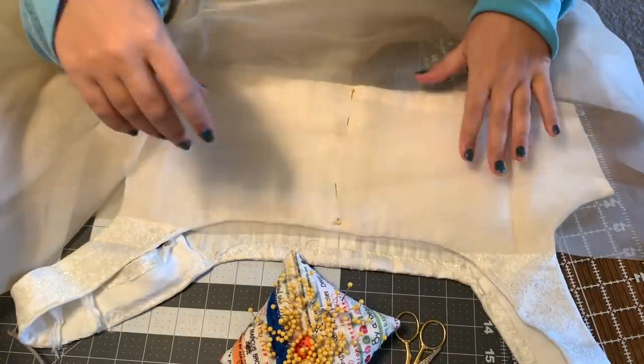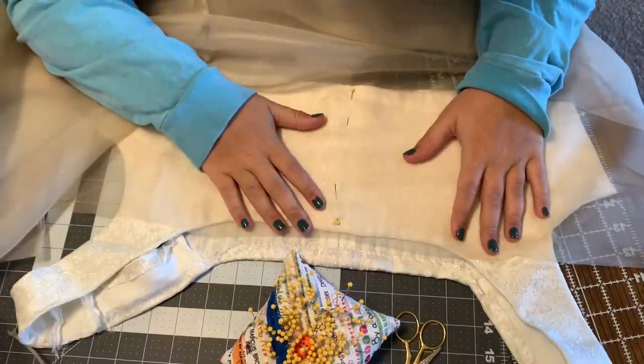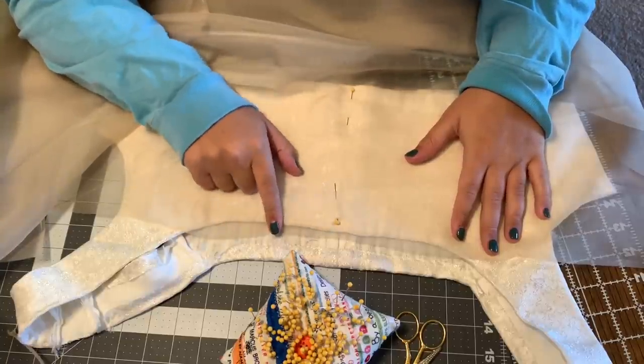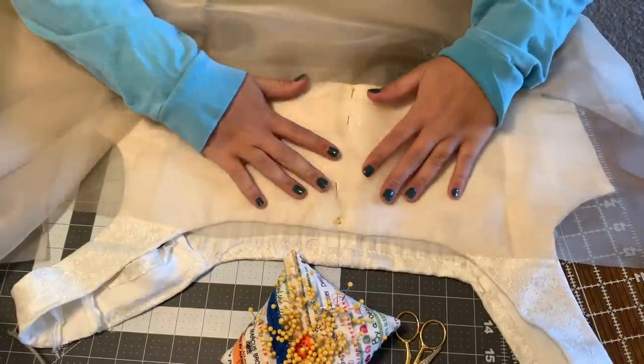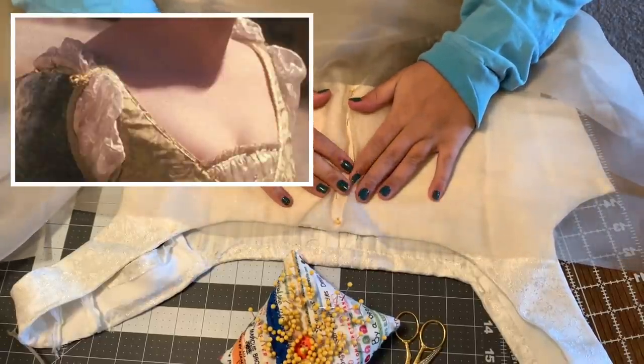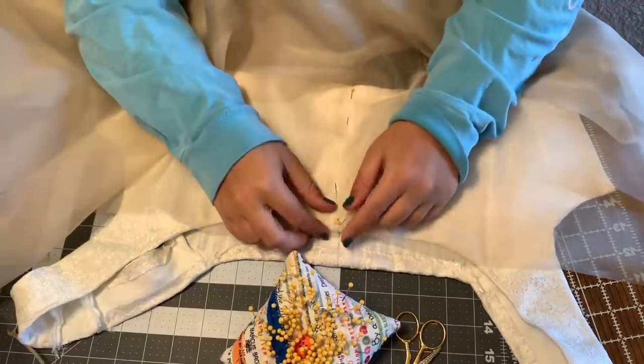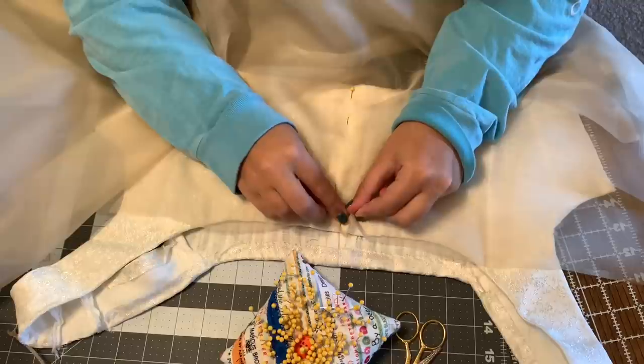All right, we are experimenting here to try to make the front look semi like it does in the movie. What it looks like to me is the same fabric that they used for the sleeves. They sort of gathered it on top of the front of the bodice, and then it looks like there's a row of stitching here to sort of create this little ruffle shape.